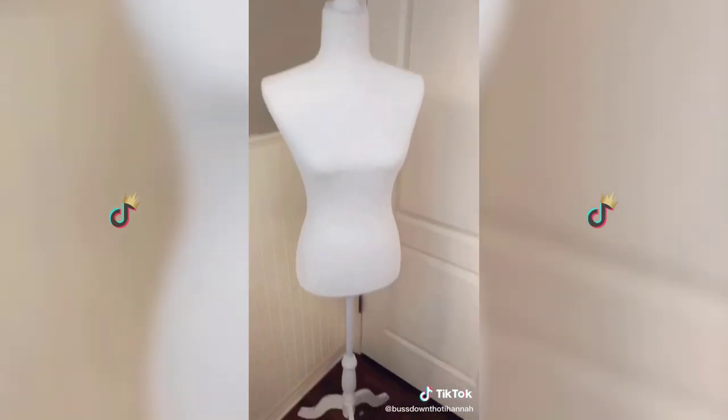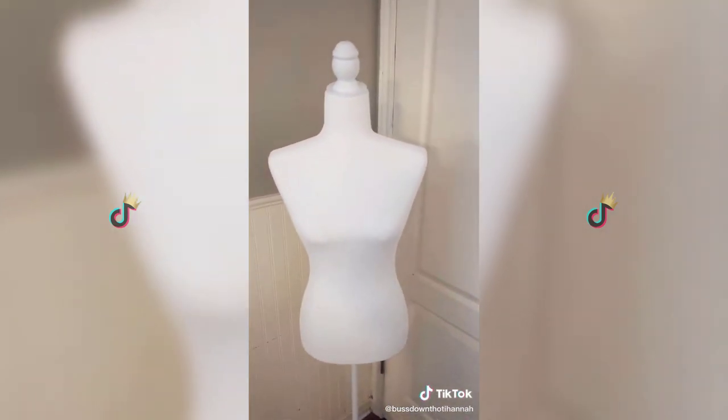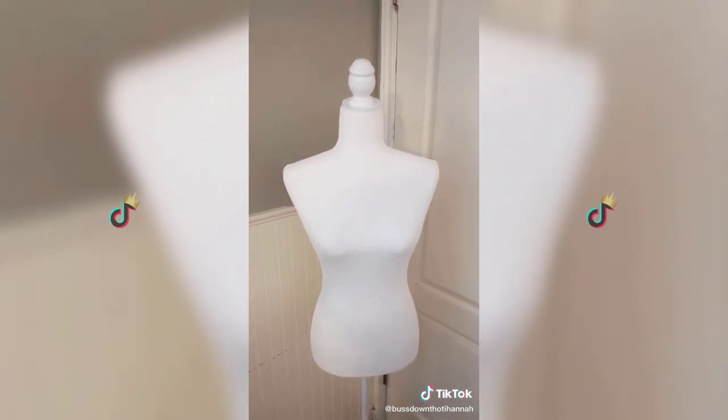This standing mannequin, so if I want to sell anything on my Instagram or Poshmark, it's easy to display the clothes, and it also is just a really cute piece if I want to show my favorite pieces in my room.